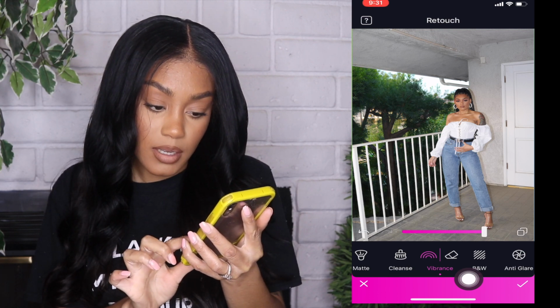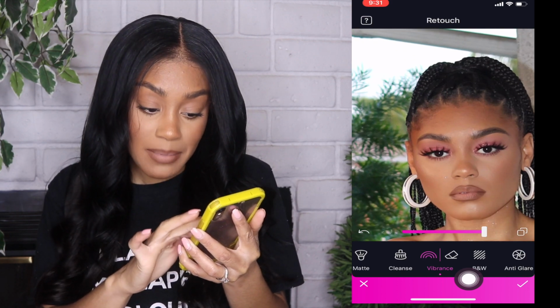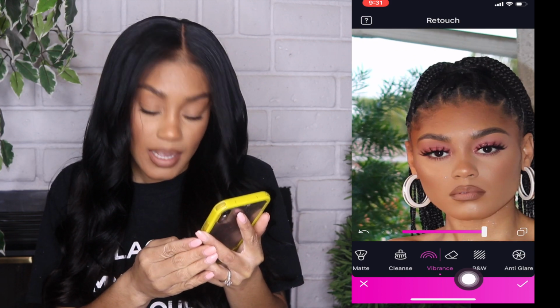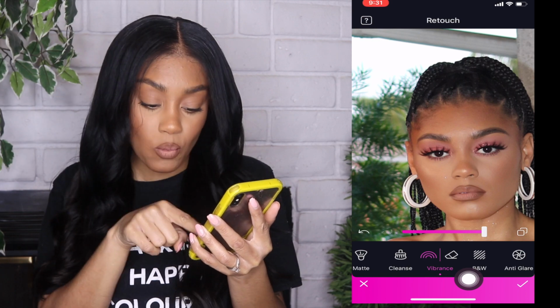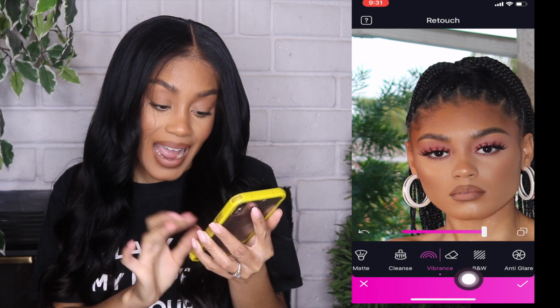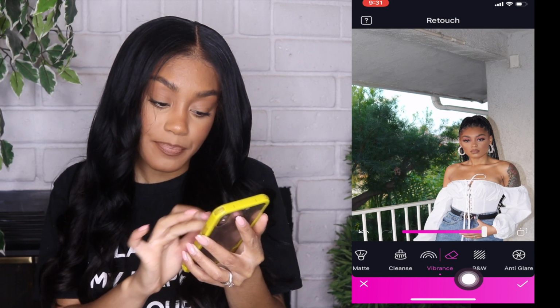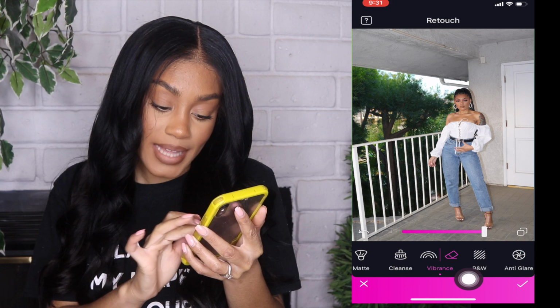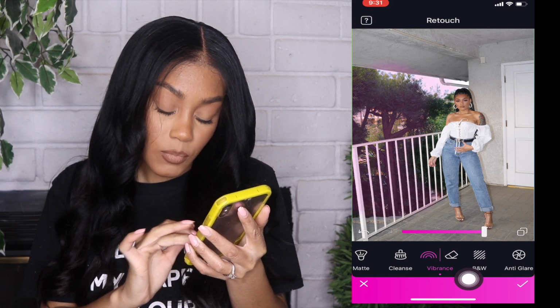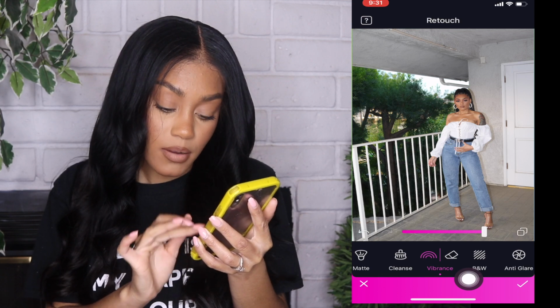So look, that alone makes a huge difference. But if you zoom into my face right here and click the little two boxes in the right hand corner at the bottom, you can see where I accidentally went over my face with that vibrance tool. So we have to get rid of that, because that's not what we're using the vibrance tool for.